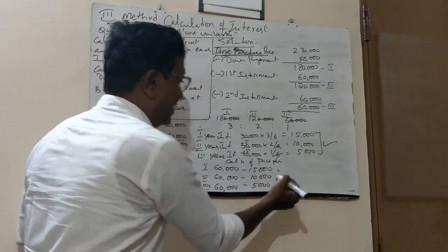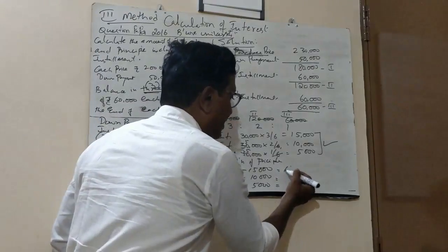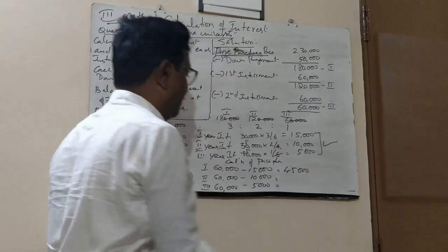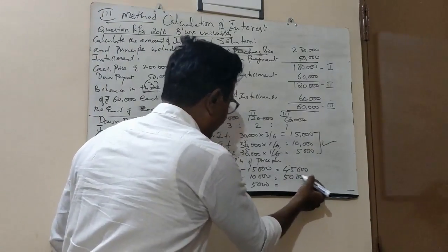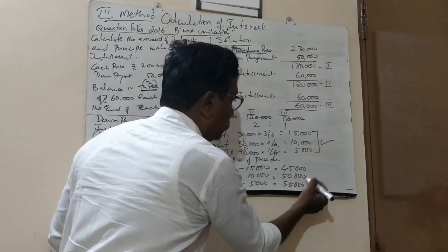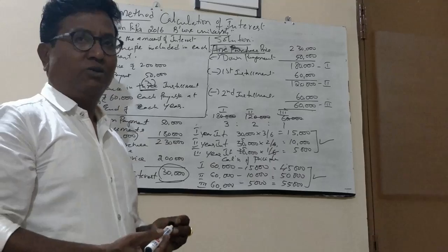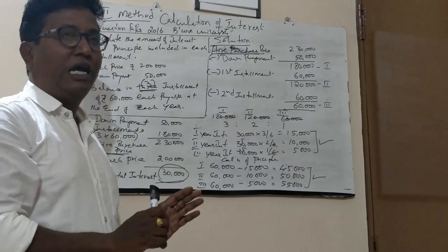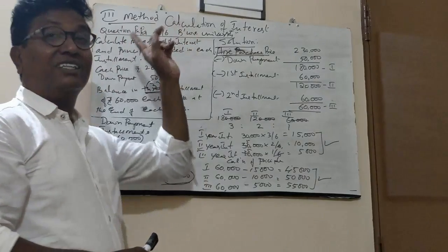Now we will get the principal amount. 60,000 minus 15,000 is 45,000. 60,000 minus 10,000 is 50,000. 60,000 minus 5,000 is 55,000. So we have given the answer for the second question also. So it is so simple. I will give you some tips in calculating interest and the third method.